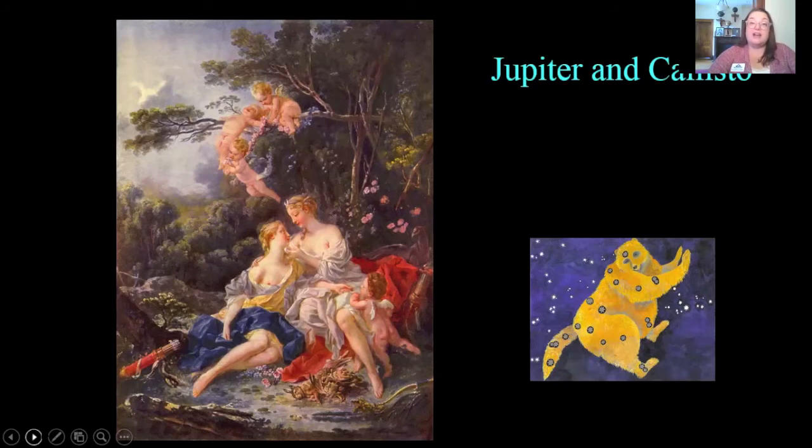Now, one day, Callisto's son grows up to become a hunter, and he is hunting in the woods where Callisto lives. Callisto sees him and instantly knows that it's her son, and she's so excited to see him. She hasn't seen him since he was an infant, so she runs towards him, forgetting that she's a bear. And of course, her son has no idea that his real mother is actually in the form of a bear, so he sees a bear coming running at him. He pulls out his bow and arrow, and he's getting ready to shoot Callisto.